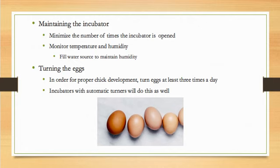It shouldn't need to be opened more than a couple times a day unless you need to manually turn the eggs, which needs done at least 3 times a day. As mentioned earlier, a lot of incubators will come with automatic turners, so you don't need to worry about it. Turning the eggs will help the chick to develop properly and not get stuck to one side of the egg.